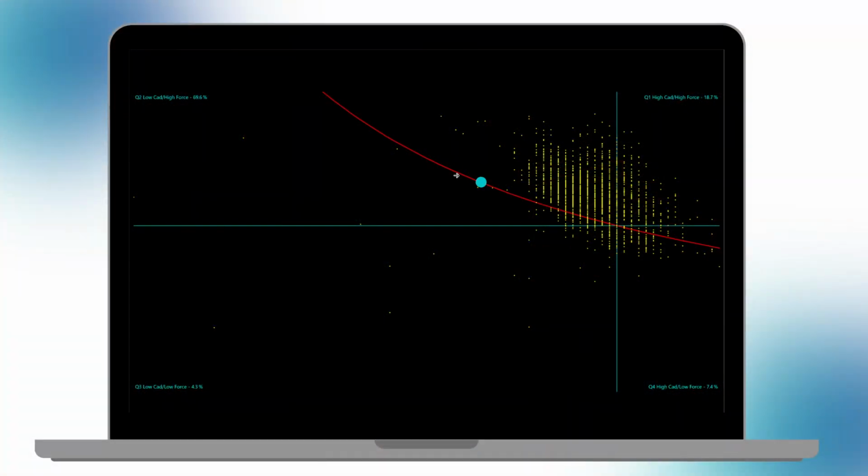Another thing that I like to look at, especially for FTP tests, because there is a cadence FTP. So if you go back and you look at the average cadence of, say, your last 10 FTP tests, you're going to get an average FTP cadence, an average threshold cadence. So I always love to look at these cadences to get an idea of what his cadence is at threshold. And as we can see, he's a low cadence, high force right through here. And this is kind of where he's set at.